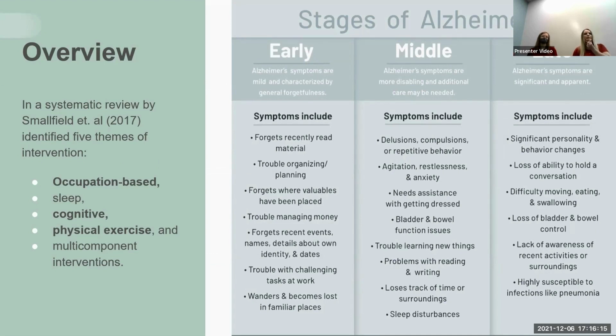It's also important to mention that there's 3 different stages of Alzheimer's disease. In the early stages, Alzheimer's symptoms are mild and characterized by general forgetfulness. This also can be passed off by family members as just getting older and isn't recognized as early. And in the middle stage, the symptoms are more disabling and additional care will be needed. And then the late symptoms, they're very significant and apparent and usually have to be placed in assisted living or skilled nursing facility.